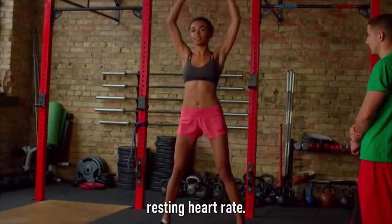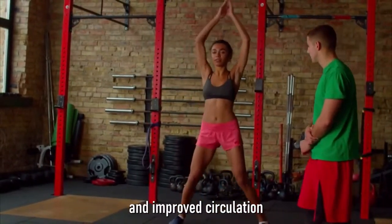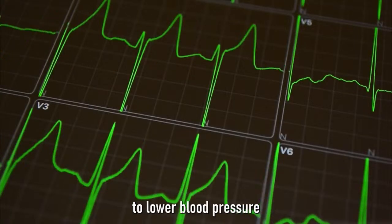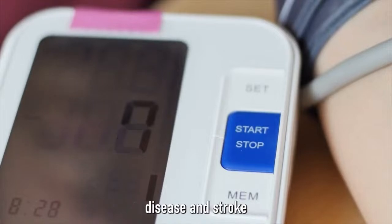This leads to a lower resting heart rate, increased cardiac output, and improved circulation throughout your body. Additionally, swimming helps to lower blood pressure and cholesterol levels, reducing the risk of heart disease and stroke.